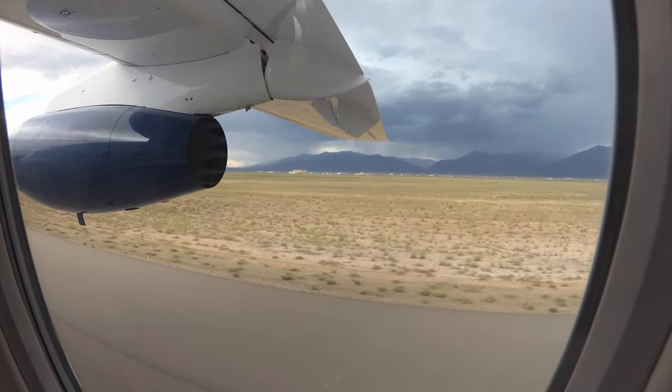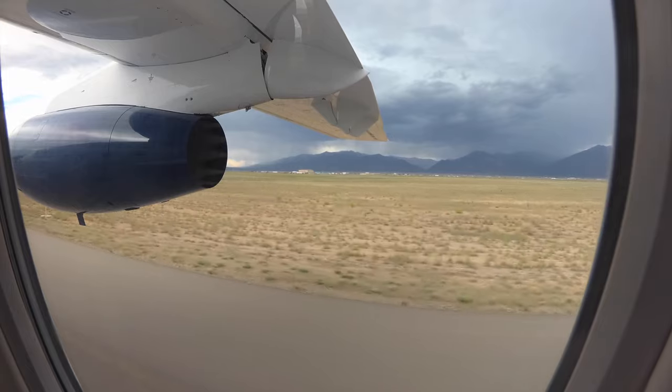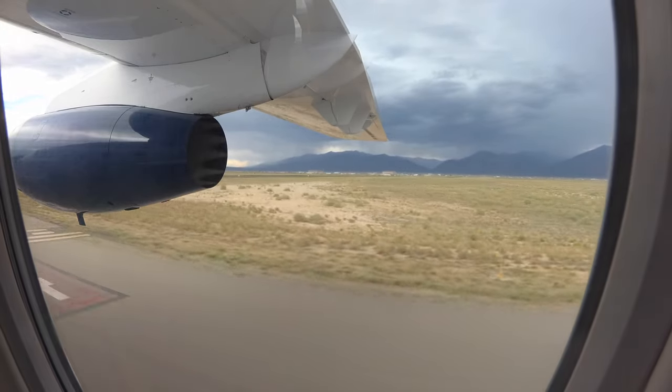Gentlemen, welcome to Taos, New Mexico. And if this is home, welcome back home. Designated smoking area.